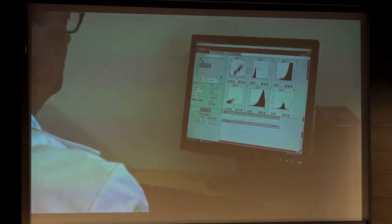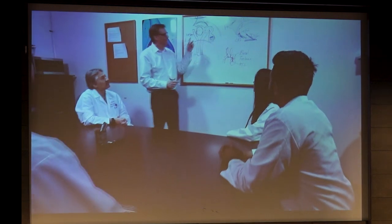Get involved and help end Alzheimer's disease. Join us and become part of the solution.